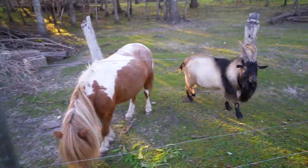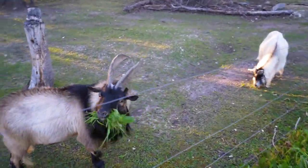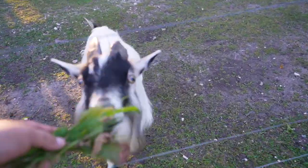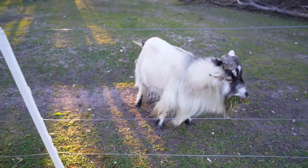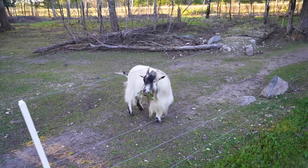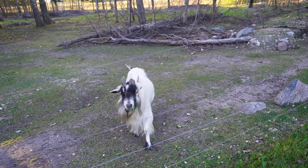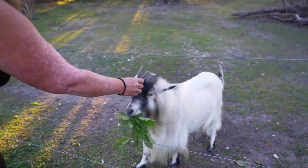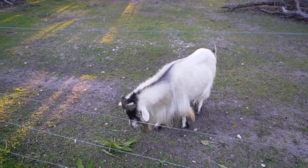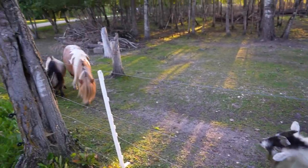Here, take the whole thing. Jeez. Oh, boy. No manners. Here, Carl. I picked this just for you, or one of you. You're so handsome. Yeah, his coat is really nice. Unfortunately, his horns have taken damage over the years. Don't touch the fence. From his headbutting. They're not coming. They're still sitting in the same spot.